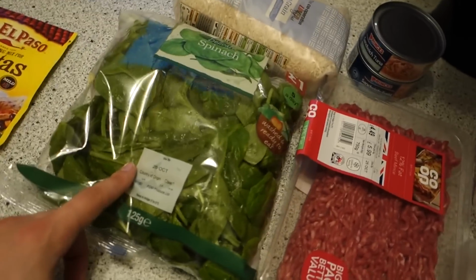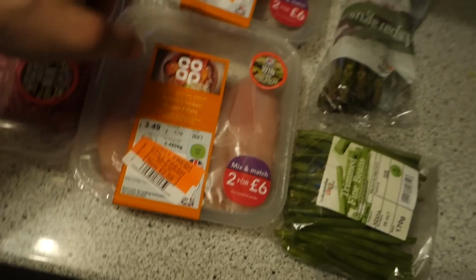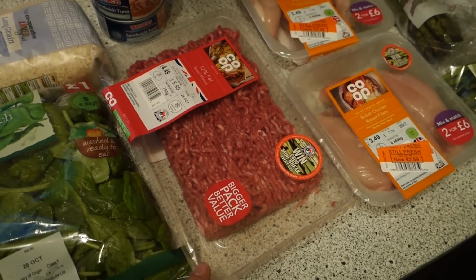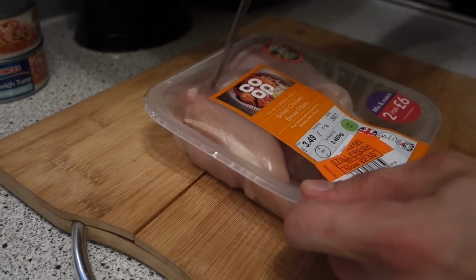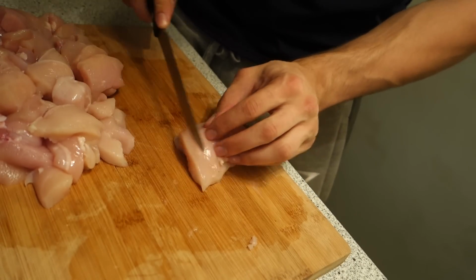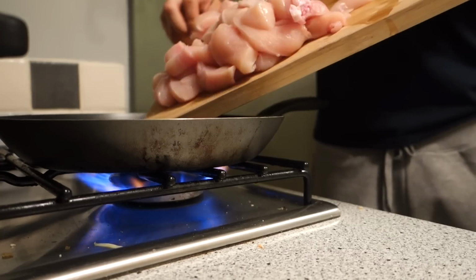This is all the food that I got. We got our green vegetables, our spinach, our asparagus, and our green beans, 2 packets of chicken, 2 breasts in each packet, 12% fat beef mince with our long grain rice, and 2 tins of tuna. Let's cook this and see how far it goes. I prefer to cut my chicken into little chunks like this because it makes it a lot easier to cook and it also cooks a lot faster.